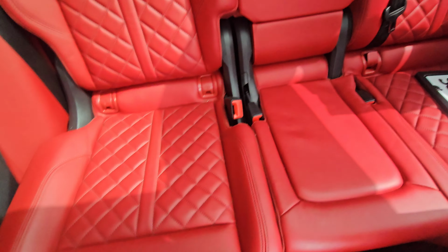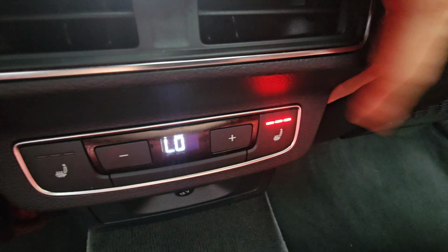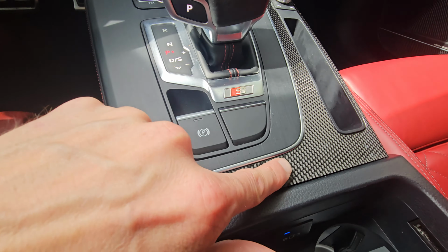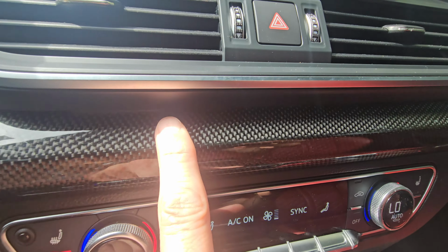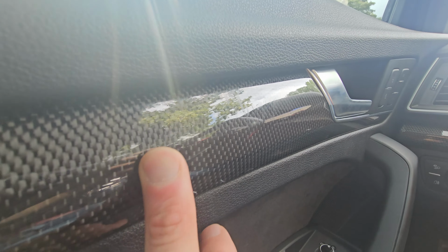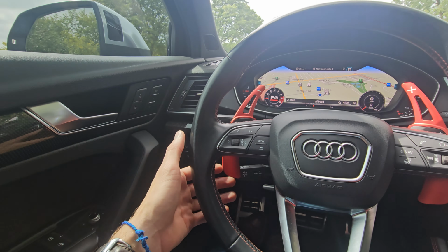Back seats are in really good condition. And the other nice thing about it is they are heated rear seats. If you click on that, you do have rear heated seats. The other aspect I love about it is going to be the carbon fiber touches throughout the interior of the panel. You can see the Quattro logo stitched there, but again, just makes that come alive.